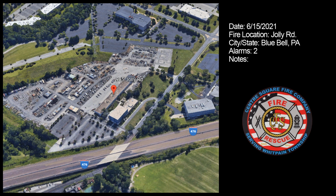Keep time 33. This is 33 on a second alarm. Hankels and McCoy, 985 Jolly Road. Box 4258. Engine 62, engine 61, engine 80, tower 80, rescue 29. A second alarm assignment, Hankels and McCoy, 985 Jolly Road, between Union Meeting Road and Arch Street Road. Units operate on Fire Op 6. Fire 62, Fire Op 6.